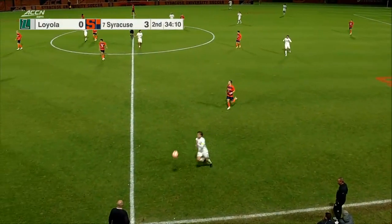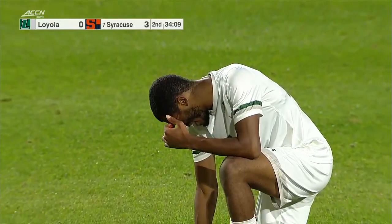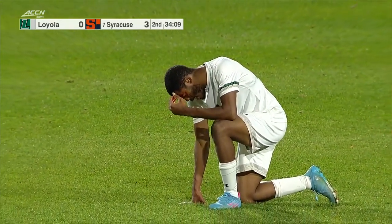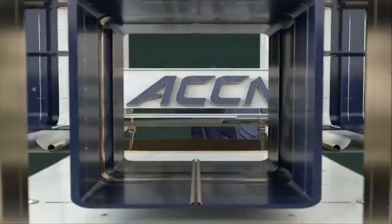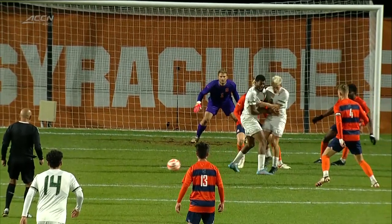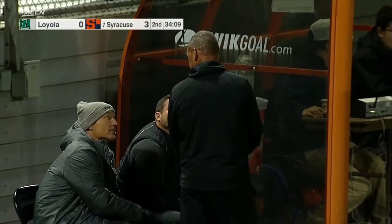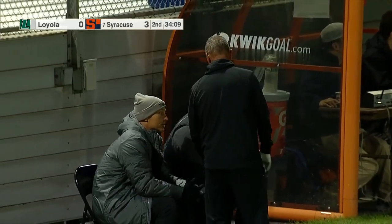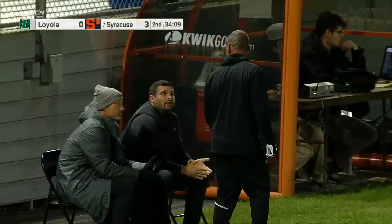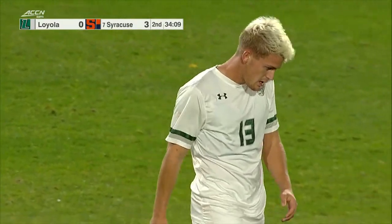Zingreb sails it out wide. Daniel Chiani is ailing after a bit of a collision. He went for a challenge at the top of the box, and it's friendly fire. Friendly fire, but not a great look so far with a little bit of blood on his face. So Chiani will be tended to. Maybe forces another substitution for head coach Steve Nichols.